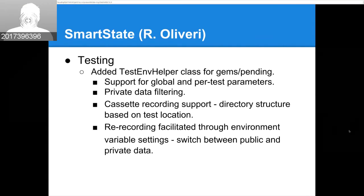Okay. As part of the work on the Azure, we basically started addressing some of the shortfalls in testing that we've had in the GEMS pending area, especially around some of those classes for SmartState analysis, and some general improvements. Hopefully, we added a test environment helper, which is common code that enables you to have per test configuration, and it governs the structure of where recording cassette files are placed in the tree structure, and it also lets you define configuration settings and variables for the test separate from the actual test spec file itself.